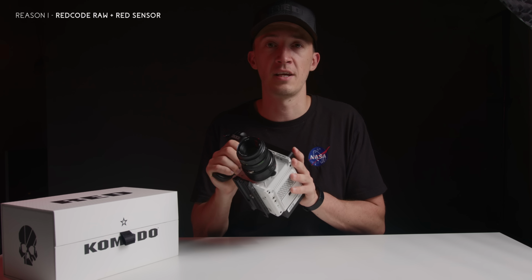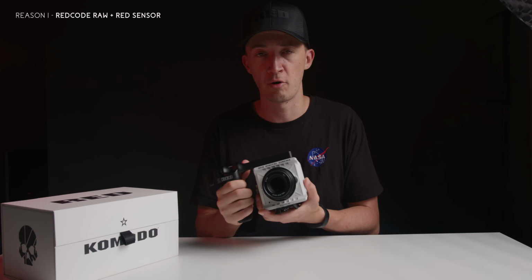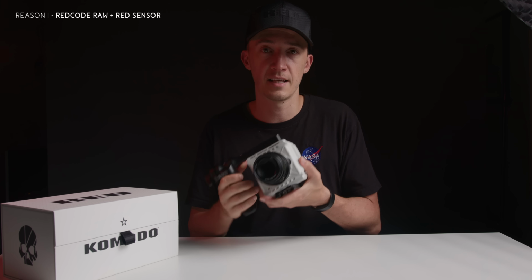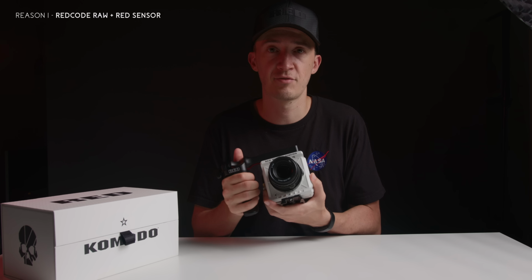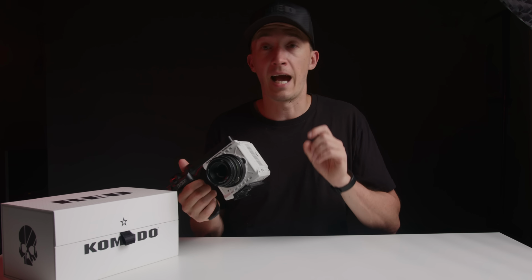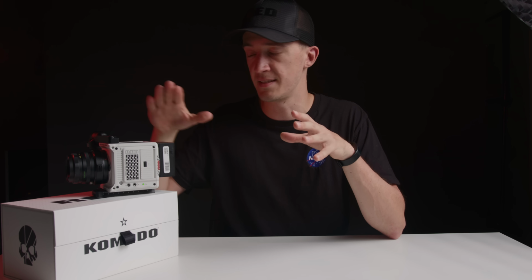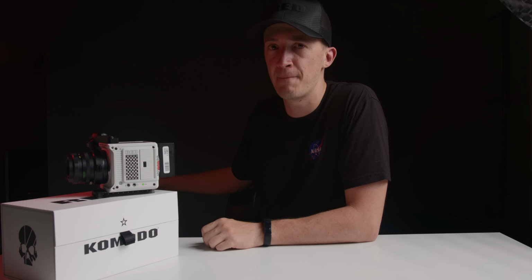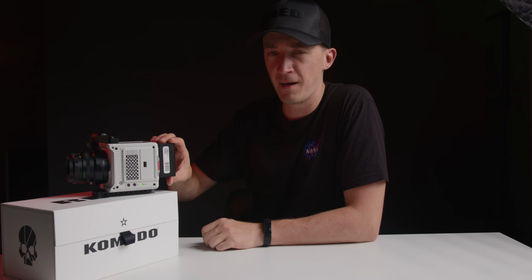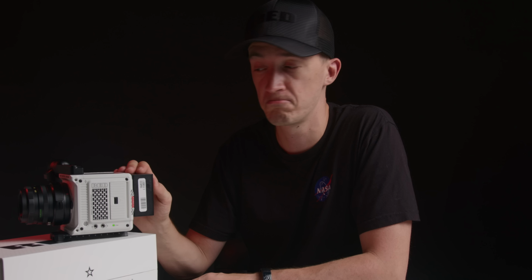Obviously you can shoot in RED RAW here, the R3D files, but you can also shoot in ProRes, not simultaneously like the bigger cameras they produce, but if you want smaller file sizes, certainly you can shoot in ProRes. Quick side note, I was quite concerned that these RAW files would bog down my iMac or my MacBook Pro, but surprisingly they play back fairly well. Otherwise, create proxies and you'll be golden.